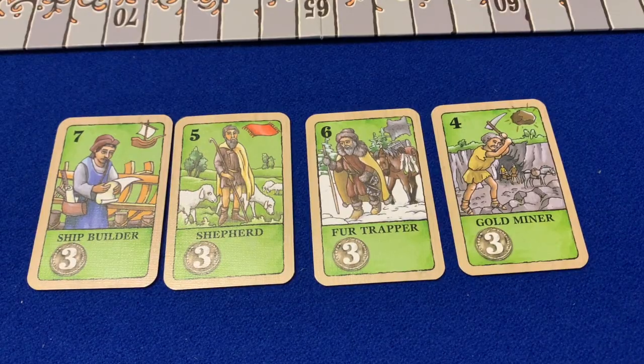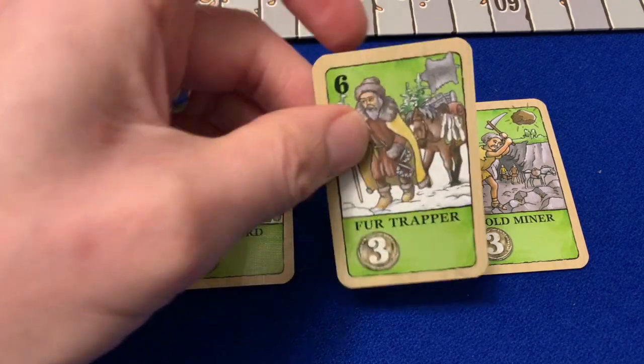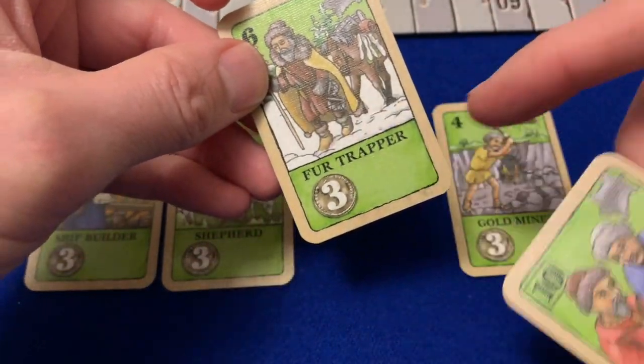It's paced a bit like a deck builder. This is an engine builder through and through. So you're buying up these cards and your rounds are getting better and better. You're generating better and better income that allows you to buy better and better cards, and so on and so forth.